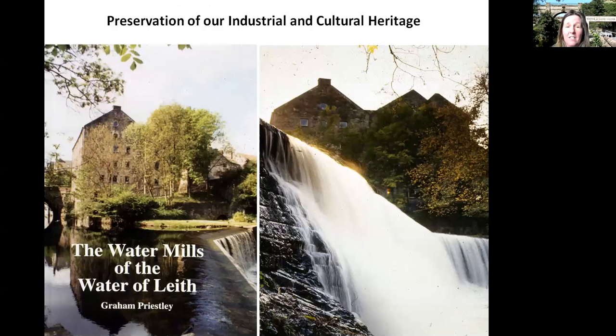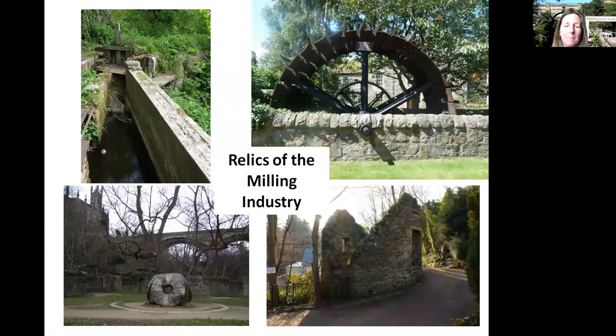We have a book that was written quite a few years ago now on the water mills of the Water of Leith, and we like to try and preserve the heritage and some of the features of the river whilst balancing the naturalness. There are a number of relics of this history along the river which we like to see preserved: lades, millstones. This is an old grain kiln in Currie, and a section of a water wheel set into a lade. This is at Bonnington Lane down in Bonnington. So they're littered up and down the river.